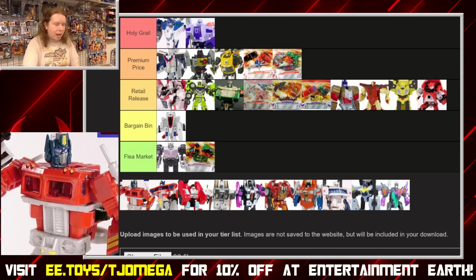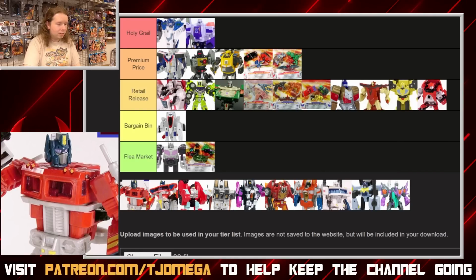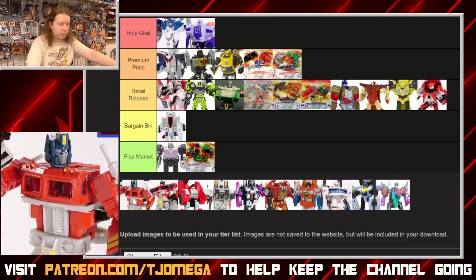Let's talk about Optimus. There's no real debate over what happens to Optimus Prime. He ends up in the flea... Okay, maybe not flea market tier. Hear me out. This is not a good Optimus Prime toy. The vehicle mode is bowling shoe ugly. And the robot mode itself also has weird issues.